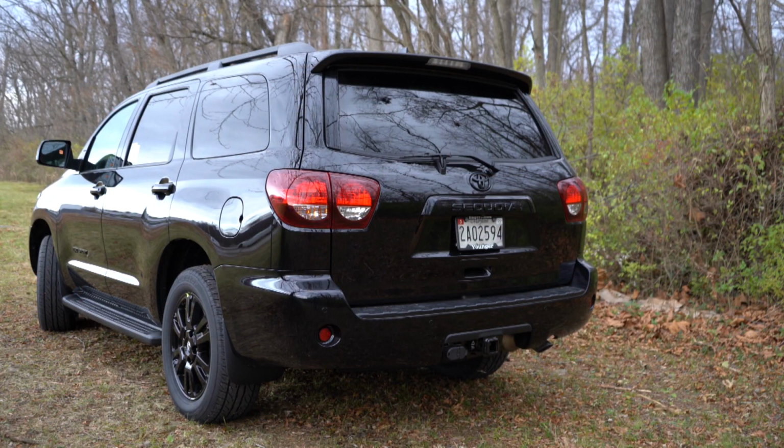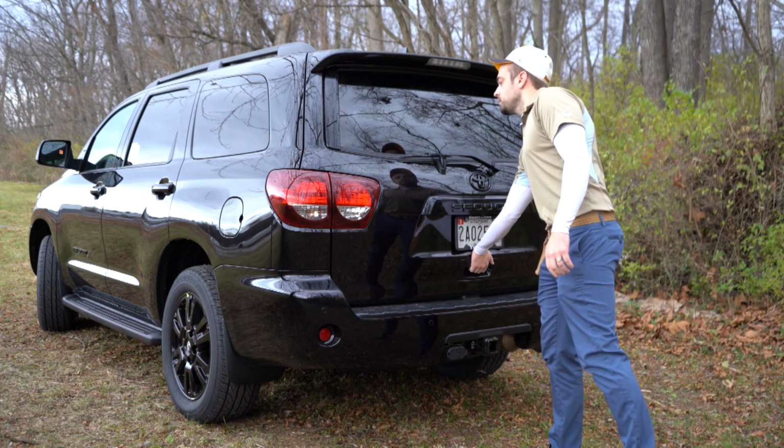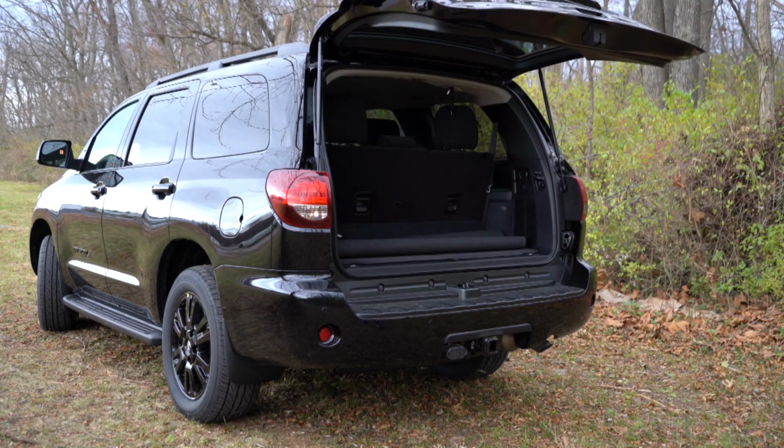So now since we are around to the back of the Sequoia, when it comes to opening that rear tailgate, it is going to be a power tailgate if you were to go with the Limited trim level and up. Otherwise, it is simply a manual tailgate.